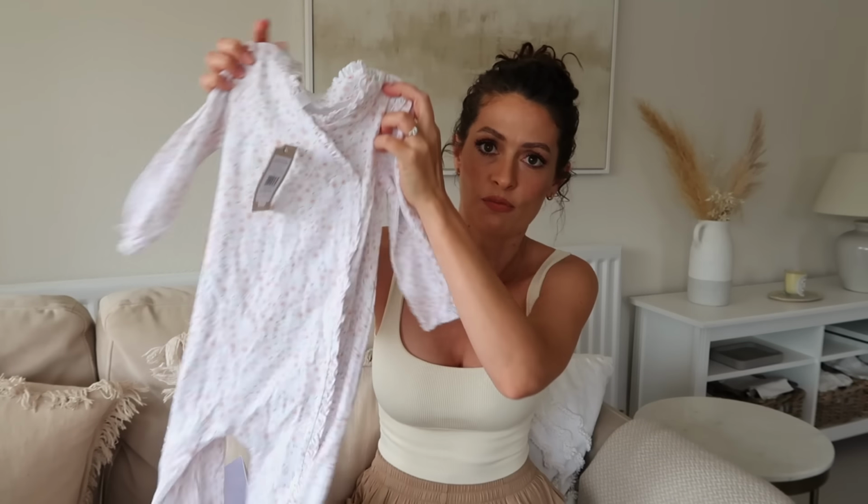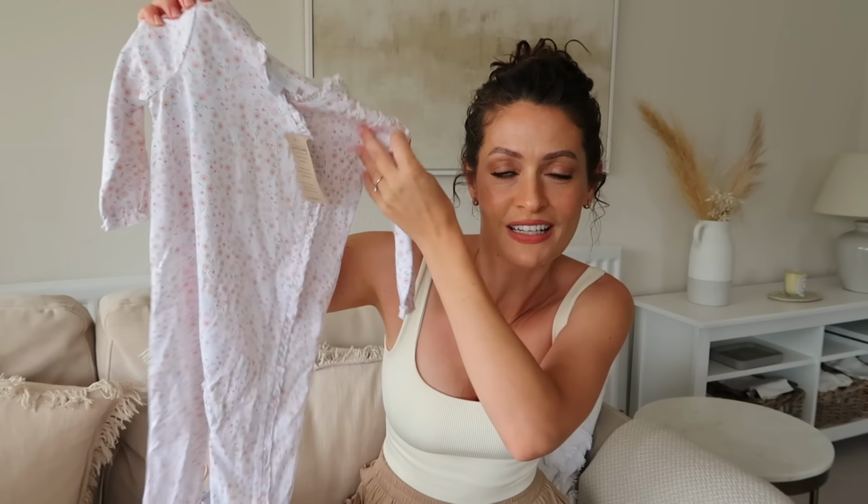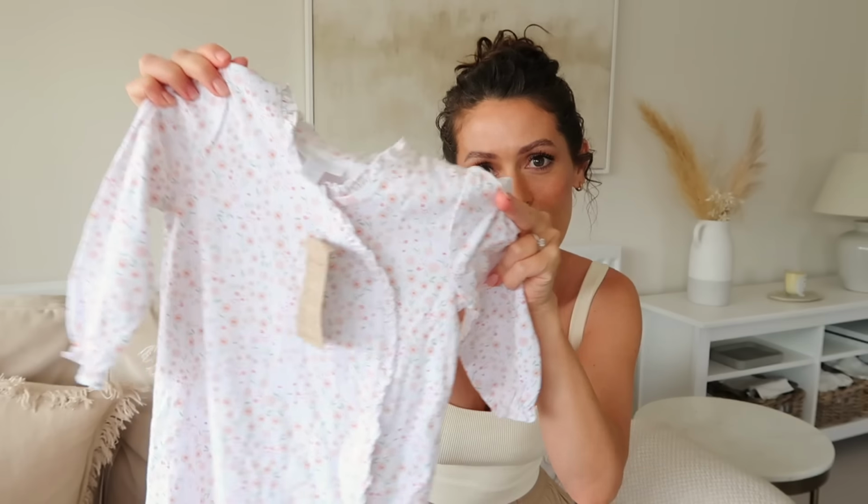And then this one as well, which is also really cute. This is 9 to 12 months, so this should fit her quite soon, and it's just a little frilly, ditzy floral print one.